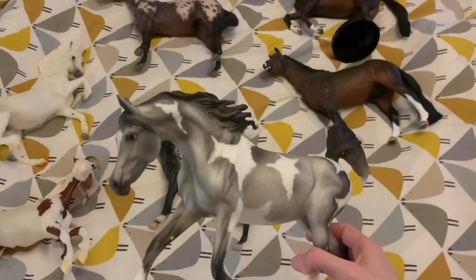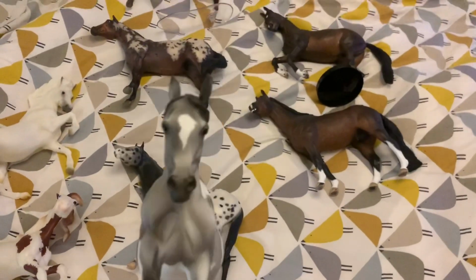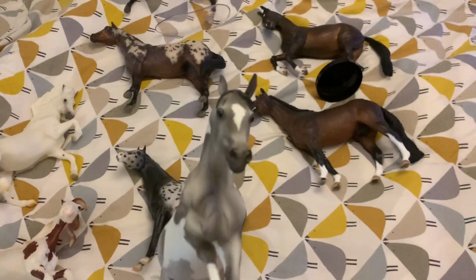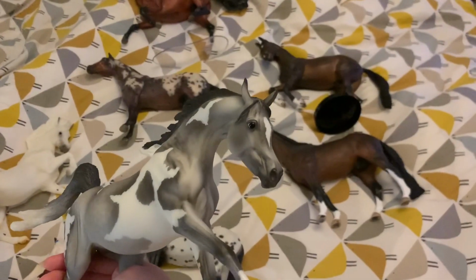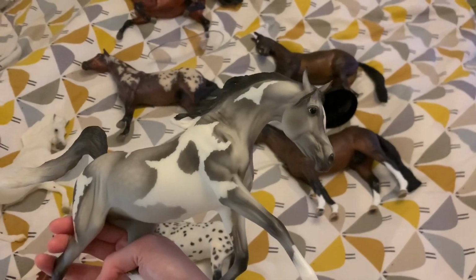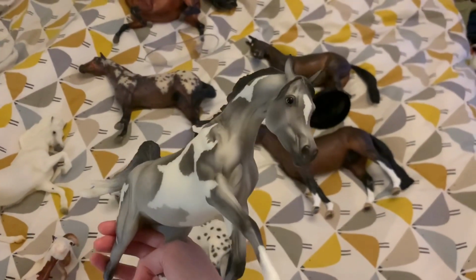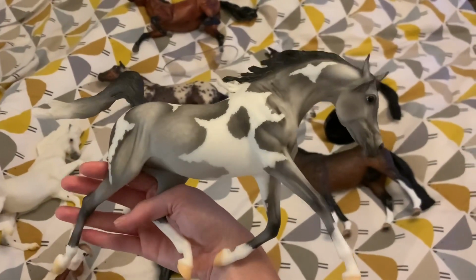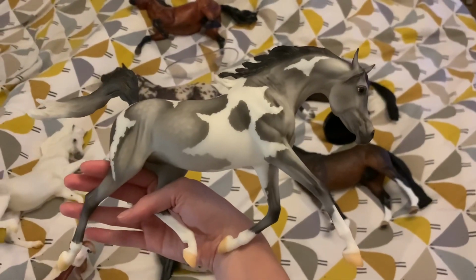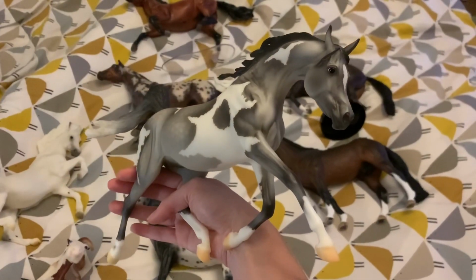But for those of you who don't know what I'm talking about, there was this company that was a UK Breyer stockist, and they used to run really awesome events for UK collectors with workshops on how to paint models, make tack, etc. And then they always had a live show. I bought her at one of those fun days, I think it was in Shropshire, and I have loved her ever since.